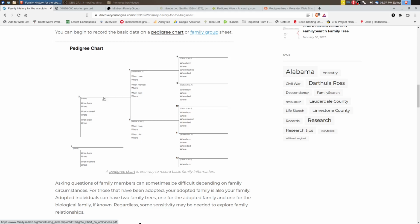And maybe you may not know your biological family. That's okay. With some sensitivity and asking the right questions, you can begin to know your biological family as well. And you can record all of that information in a pedigree chart and a family group chart. You may have separate files for adopted versus biological, but that's okay. That's all part of your story.